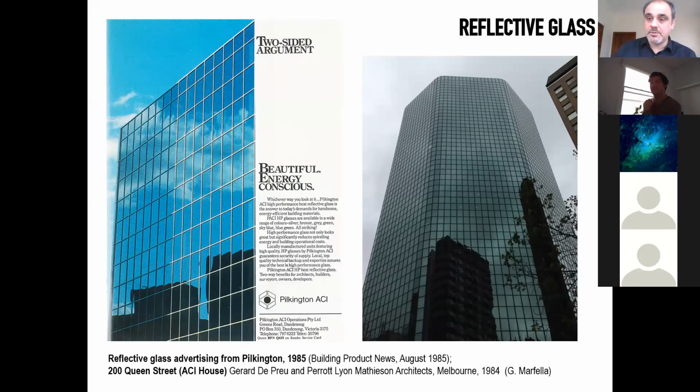So if you are prepared to question why we still do glass buildings today, I think it's not about blaming Mies van der Rohe for it, but I think we probably have to look more carefully at what happened in the post-war period. And these are some examples again that demonstrate the appeal of reflective glass towers, particularly in the 1980s, when you have this very clear advertising from Pilkington, beautiful and energy conscious, right?